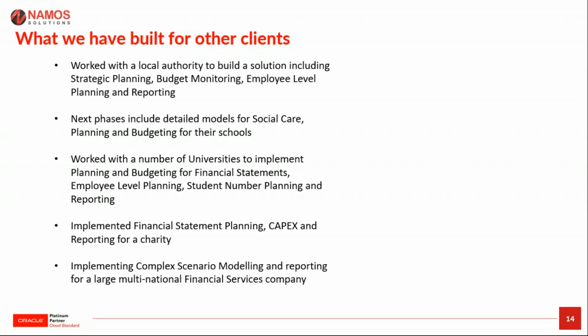We just implemented for a charity financial statement planning, capital expenditure and reporting. They are going to do employee level planning next. I was actually just speaking to a guy from a charity today. He said, I might as well take my budget, set it alight and chuck it out of the window, because with what's happening at the moment, the budget for next year has just completely and utterly changed. So he's happy to have a tool like this so he can model that change a lot quicker.